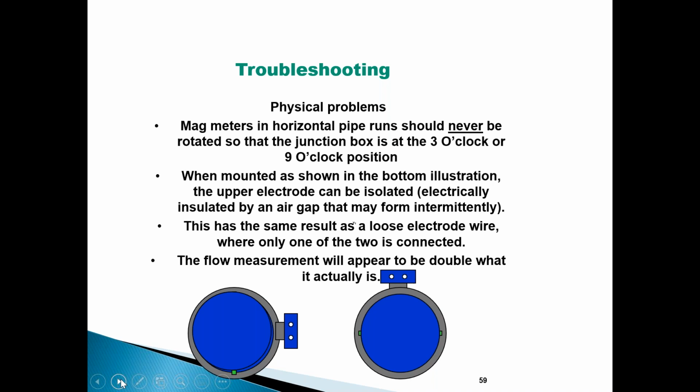Again, installation. Sometimes people will turn the meter because they don't know what they're doing. They turn the meter because, oh, it's going to be easier to install it this way. Well, what happens now is instead of your electrodes being at 3 o'clock and 9 o'clock, they're at 6 o'clock and 12 o'clock. That can be a pretty bad thing as well, because as the flow goes through there, if you do get any kind of an air gap, it'll be magnified even more in this case, because one of the electrodes could end up totally out of the fluid altogether, and then you're just not going to get any kind of reliable measurement at all.